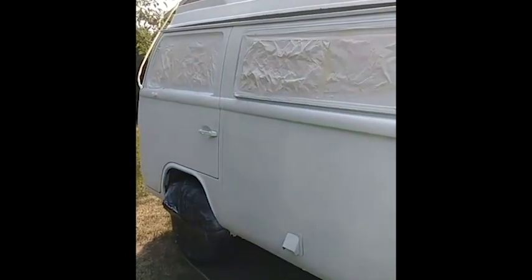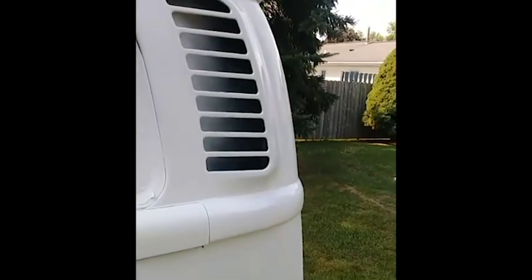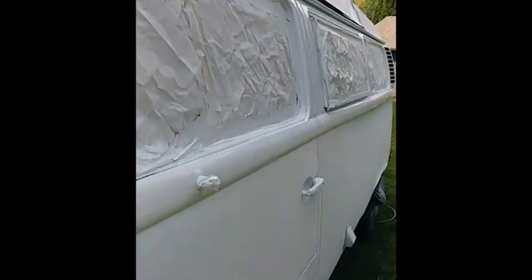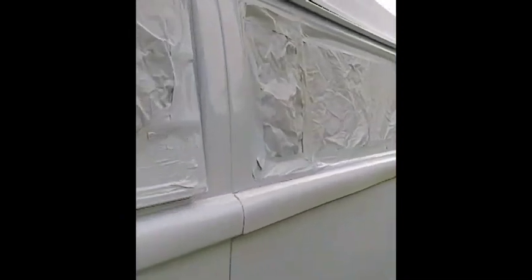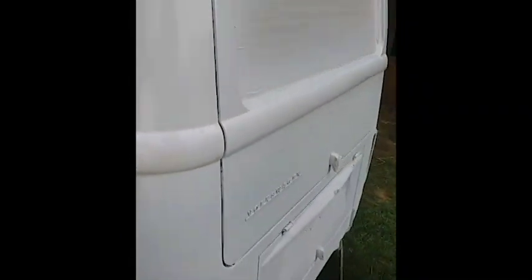Okay, so we're on to the gloss white on the top half. I know it's hard to see, but if you could see over here how the top half is shiny and the bottom half is still in primer. Second coat, baby. Let's do it. Now, yes, you feel that? That's not the wind of change. That's the wind blowing all this shit into my paint job. Welcome to painting outdoors.